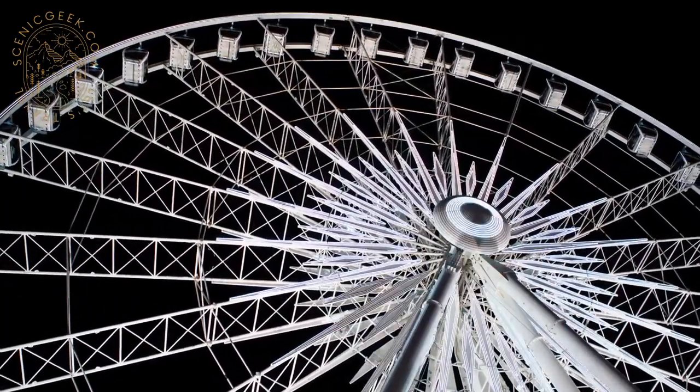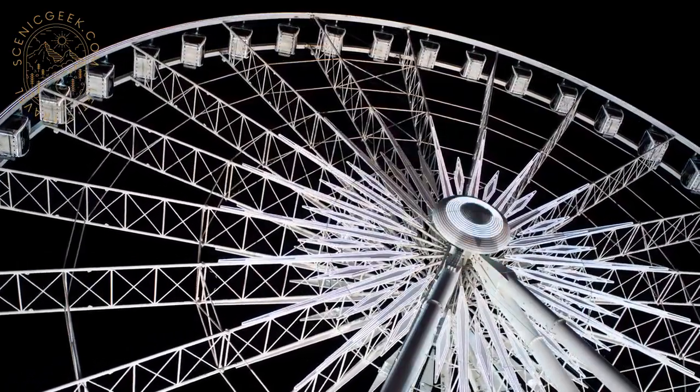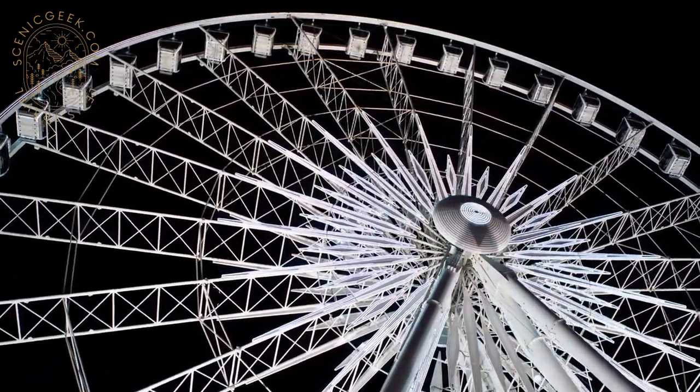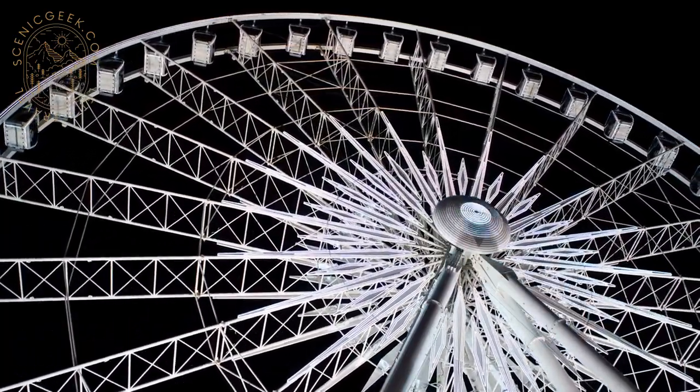The Ferris wheel is open all year long from 9 a.m. to 1 a.m. We recommend that you take a ride at night and see the falls light show lit up.